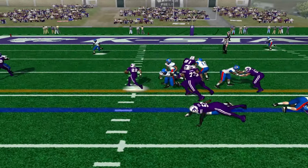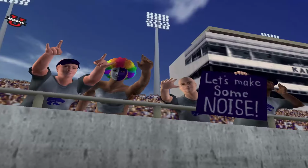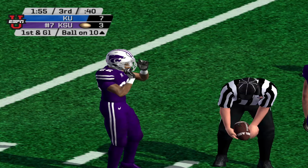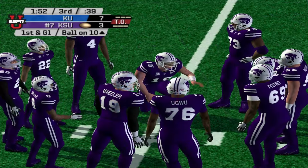On the ground with the tailback. He jukes it. Grant brings him down. And that one goes for a big, big first down. You know, every time you run the ball successfully like that, that defense starts to creep up a little bit. That's when you go to the air, my friend.